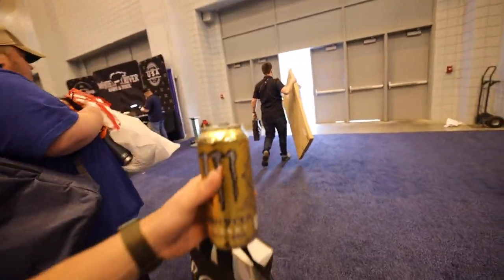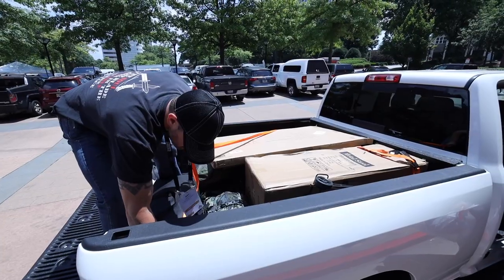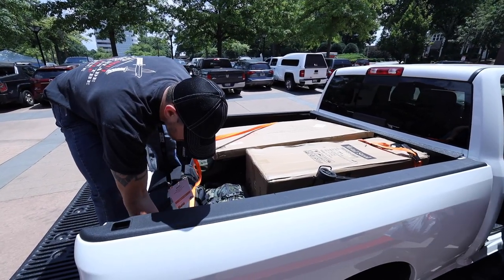Easy takedown this year, really nice. Even have doors right behind us, pulling up the truck. What an easy teardown. Just like that, we're out of here. Good on.